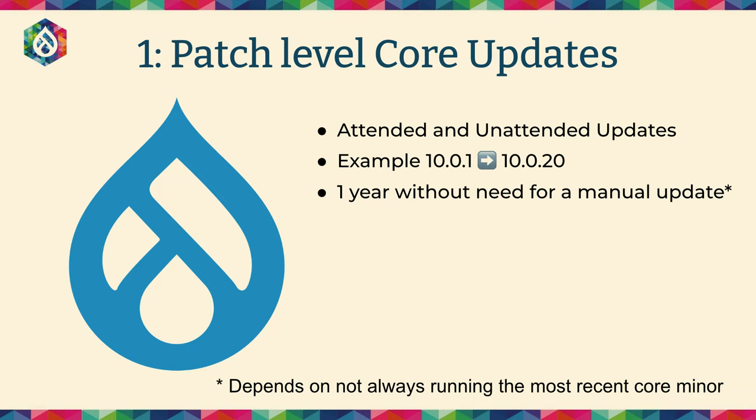So if you were on 10.1 when this came out and you turned on this module, that would give you updates until 10.3 came out, when 10.1 was unsupported. It wouldn't allow you to go to 10.2. But if there wasn't a feature in Drupal 10 for 10.2 that you needed, that might be all right, because 10.1 would have security support until 10.3 came out.